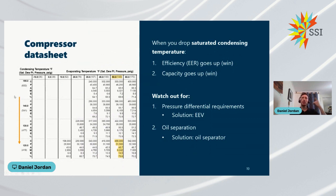The premise behind what we call low condensing or floating head pressure is reducing the saturated condensing temperature coming out of the compressor, which boosts efficiency, which is going to be the E line here, which stands for EER. So that goes up, but then capacity goes up as well. A lot of times chillers come from the manufacturer with a fixed head pressure specified that they see as safe, like 110 degrees, 120 degrees. As long as it's always going to be hotter than the hottest day outside, because what they're concerned with is the compressor meeting capacity.